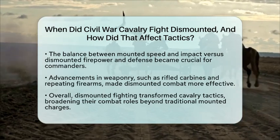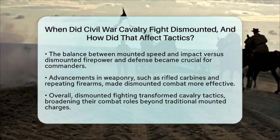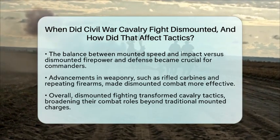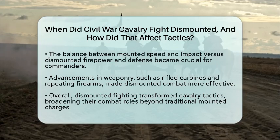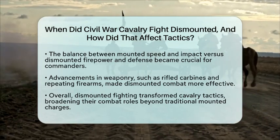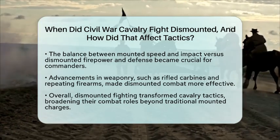The evolution of cavalry tactics to include demounted fighting was driven by advancements in weaponry. The increased effectiveness of rifled carbines and repeating firearms made demounted combat more valuable. Cavalrymen could deliver accurate fire while on foot, enhancing their effectiveness in battle.